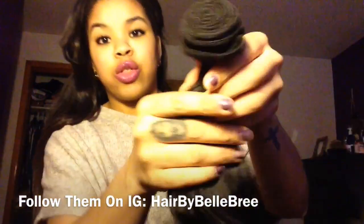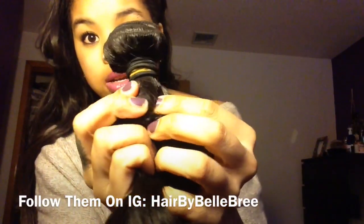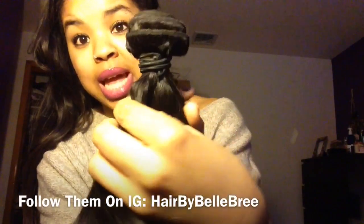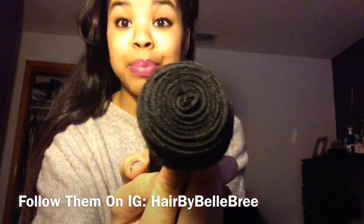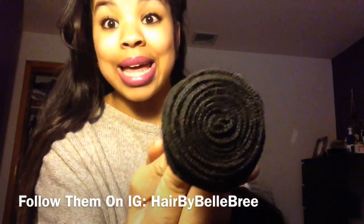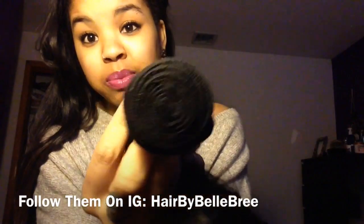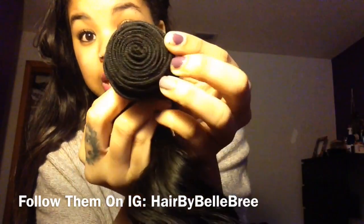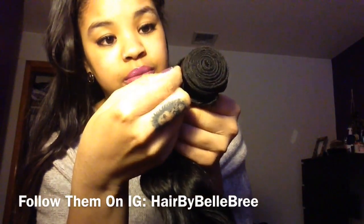And these are the wefts. They're really, really nice. There's barely any beards, which is really important because I hate beards. On the AliExpress hair, you get beards like crazy. But these barely have any. These wefts are really intact and they're really nice. They're not too thick either.